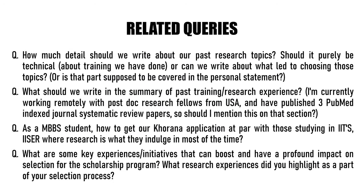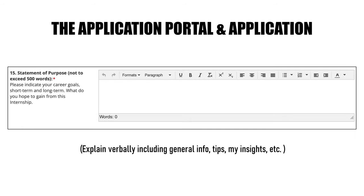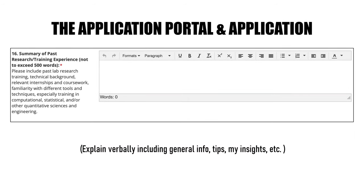All right, going back, sorry. So yes, this was the statement of purpose. And then the next question is about the summary of past research and training. So this is a very self-explanatory question. Again, past lab research, training, technical background, relevant internships and coursework, familiarity with tools, techniques, and so on.